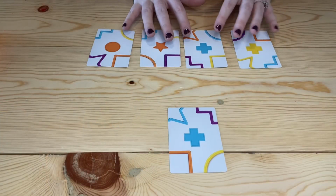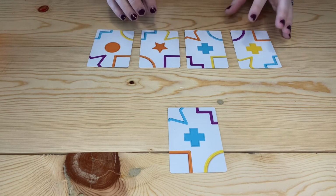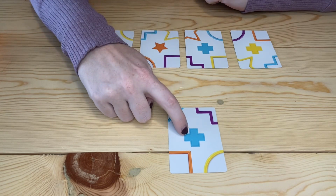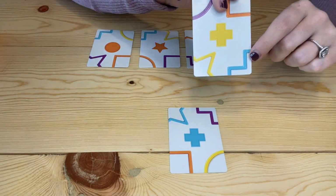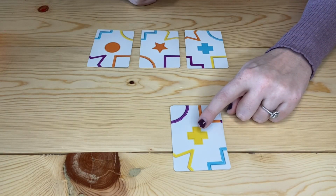In Corner Center Match, you're trying to be the player to get rid of all of their cards in their hand first. Now, you'll have a lot more cards in this. I'm just using this as an example. So I need to play a card that in the corner of my card has a blue cross. So here's a blue cross in the corner, right here, if you can see. So I'm going to play that. And now we're looking for a yellow cross.